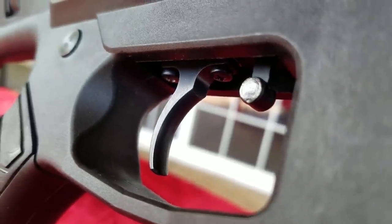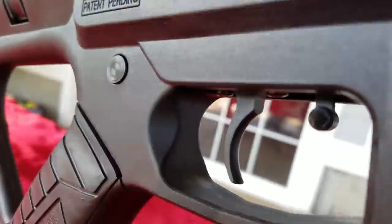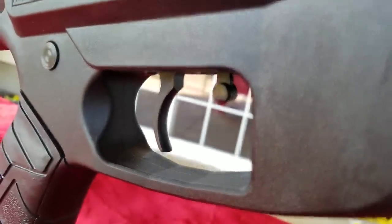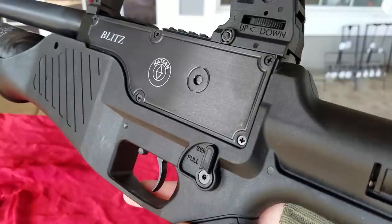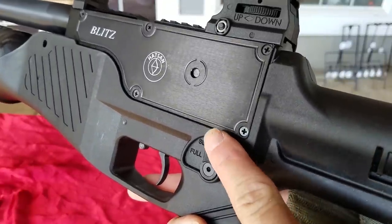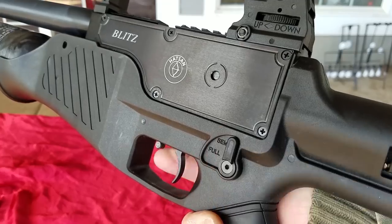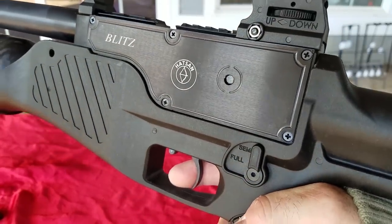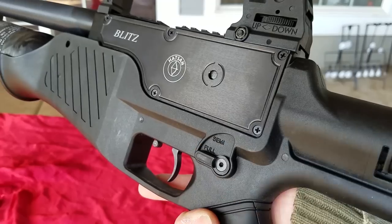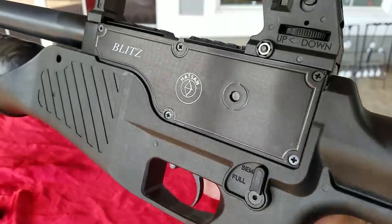There's a look at that trigger right there. That's your safety, because your traditional safety switch, I'm gonna show it to you on the other side. Here's what you would think of as your safety, but it's actually your full auto switch. That's called the fun switch. That's the fun position. Wow. Check that out, you guys. Blitz. Wa-ta-ta-ta-ta-ta-ta-ta! Now, guys, the rate of fire is actually way faster than that. Probably a little bit more like this.